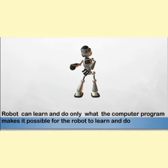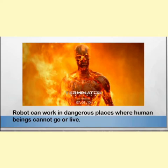It will not get sad, it will not get happy, or it will not get bored doing the same work again and again and again. Like if you are asked to do your homework after say half an hour, 1 hour, you will get bored. But this robo will not get bored because it is a machine. It is not having any feeling, so it can do the same work again and again without getting bored. And it can work in dangerous places where we human beings cannot go or live. You all may have seen many movies where a robo is saving lives of people who are caught in a fire. So where human beings cannot go, these robots can work in such dangerous places also.